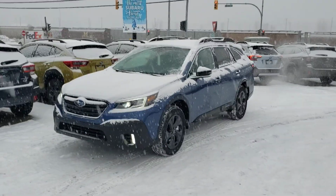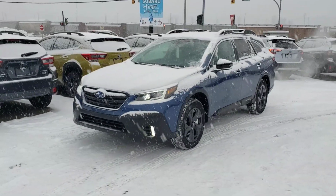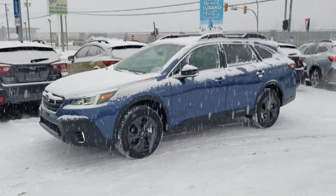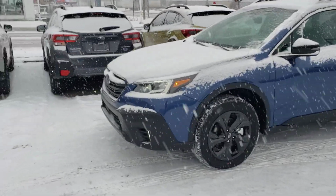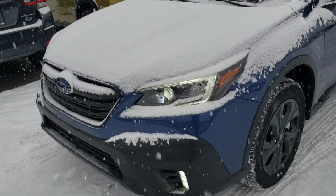This is our 2021 Subaru Outback Outdoor in the Abyss Blue. So the camera really doesn't do it justice. It's kind of socked in right now, so the color's not as bright as it normally would be, but it's an awesome blue. I think it looks awesome with those gun metallic wheels and all the black accents on it. We have LED fog lights, steering responsive headlights that are also LED projectors.